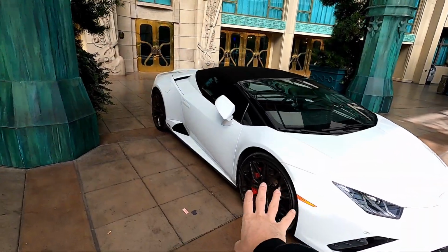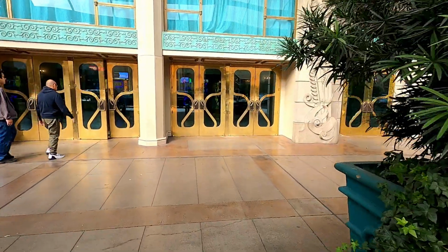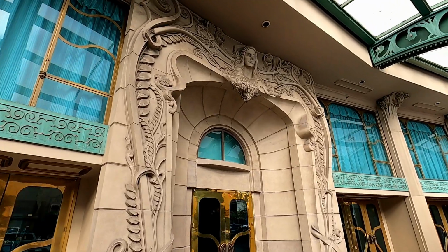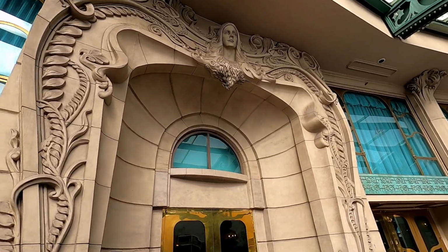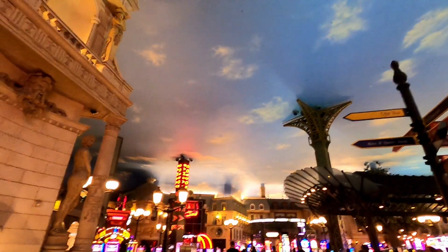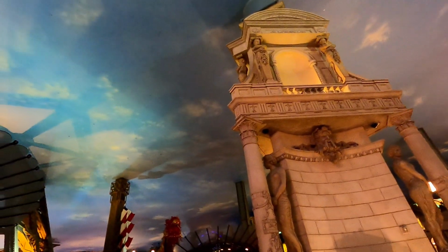All right, excuse my Lamborghini out here. Now we have to make our way into the Paris Hotel. Let's take a look. All right, look at that. Beautiful, just in front of the door. See what kind of sights we can see in there, if any, besides the casino. Unlike a lot of the other hotels, you've got some beautiful architecture here, right within the casino area at the Paris Hotel. Love to see it.